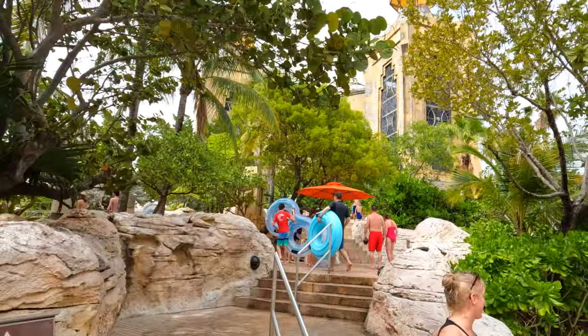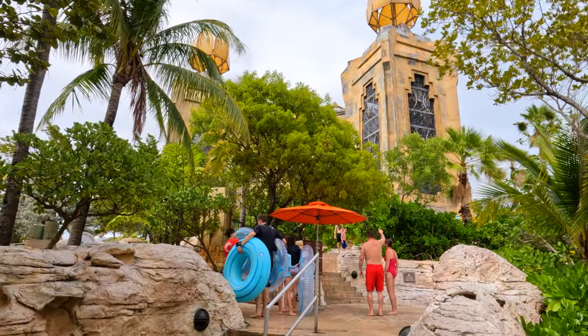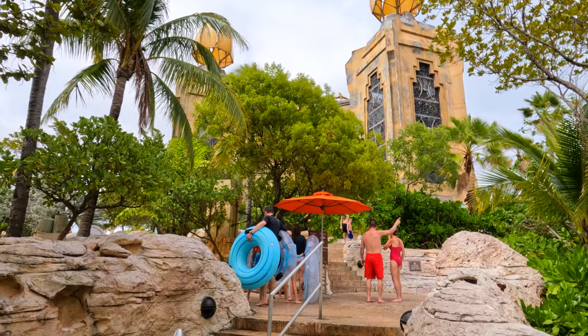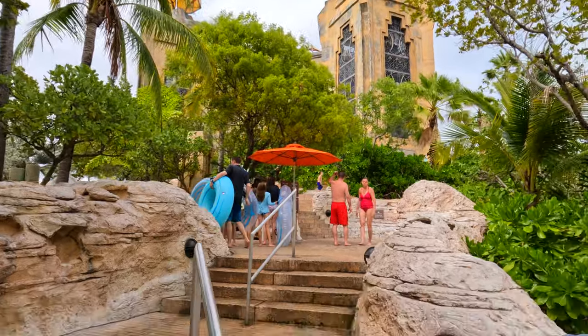This futuristic looking building is the Power Tower. There are about three or four different slides here, and the Rapids River is right next to it.